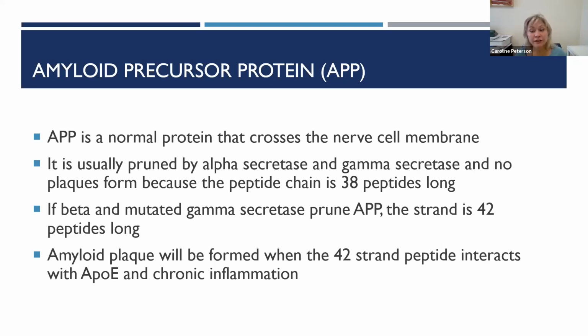It should be a peptide chain that's 38 peptides long. The body's like, awesome, I know what to do with that. Send it off to do its job. But sometimes, instead of alpha secretase doing the cutting, you'll get beta secretase coming in. And sometimes there's even a mutated gamma secretase. When they prune the APP, you start getting these long strands. It can go up to 48. And then the body's like, wait, this is really long. It's getting kind of tangled. Then it interacts with apolipoprotein E. And if there's inflammation present, then it will start getting tangled on itself and forming these plaques.